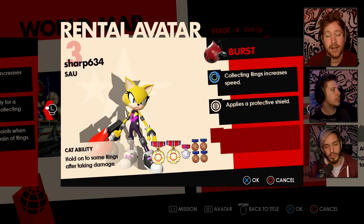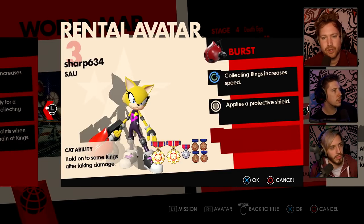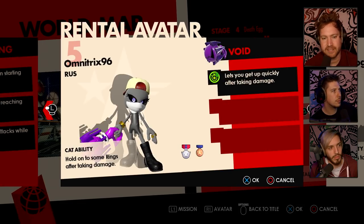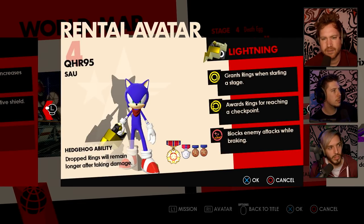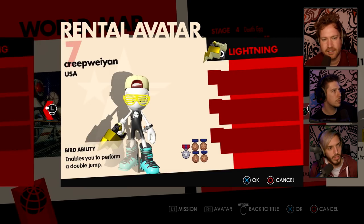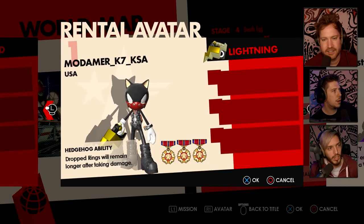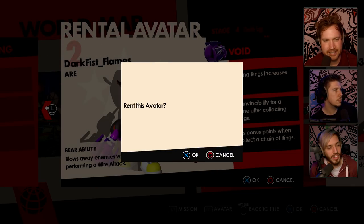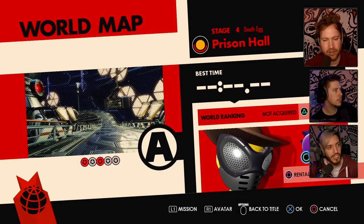Okay. So, one thing you can do, which is what I'm going to do now, you can rent avatars. So, you can build your own avatars and they can have special abilities and special cosmetics and things. I'm just going to see what I can find. Rings for reaching a checkpoint, blocking enemy attacks while breaking. Collecting rings increases your speed, grants invincibility for a short time after collecting 100 rings. Blows away enemies. That's my bear. So this is a bear one.